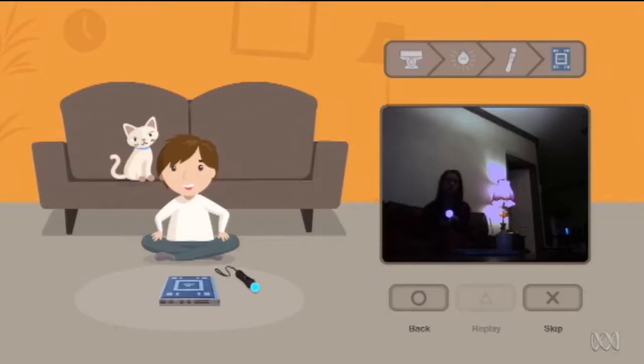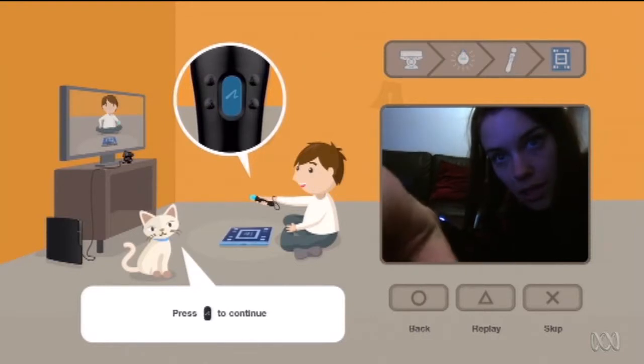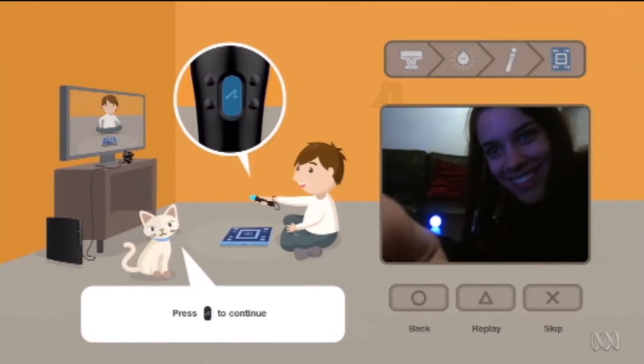Once again, you start the experience by setting up the camera. Now, the camera needs to be high enough to pick up both you and the images in the book, so you either need to sit on the floor or prop it up onto something really high. Once you've done that, you're good to go.